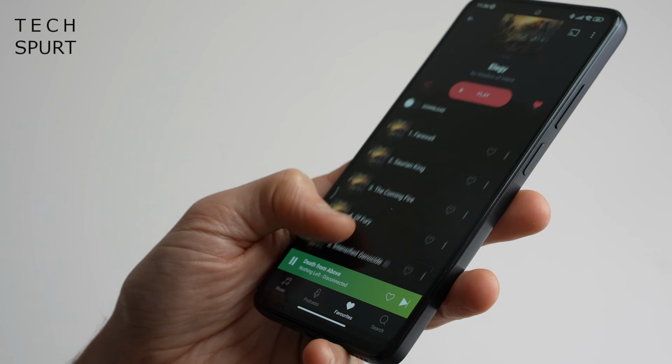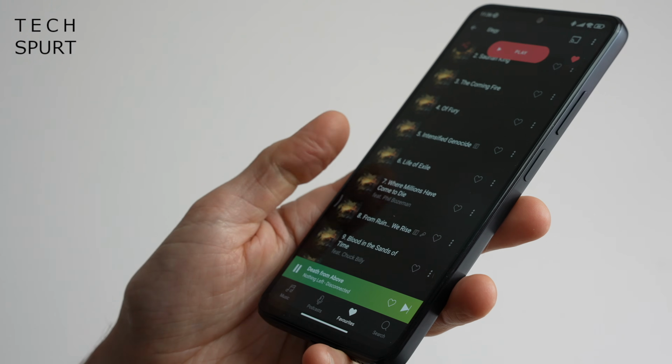Usually gets a few songs in and then decides it simply can't be arsed anymore. And at first I was wondering if that was a connectivity issue, but it seems to happen even when I'm connected to my home Wi-Fi rather than a mobile network, and even when the album is actually downloaded onto the phone as well, so bugger knows what's up there. Again, fingers crossed, hopefully that's an issue that's sorted soon.